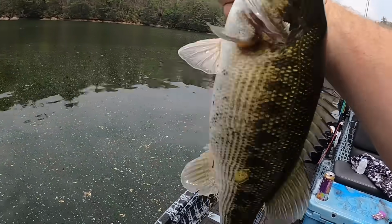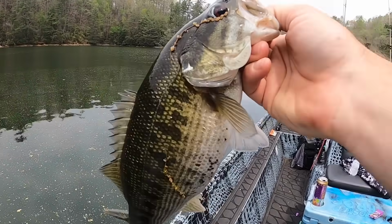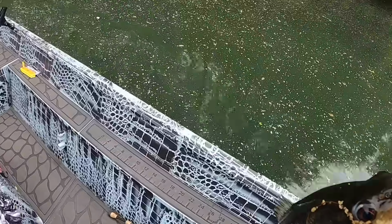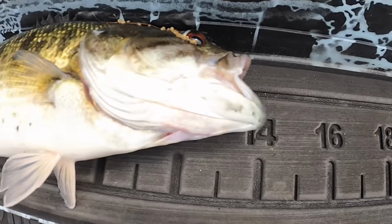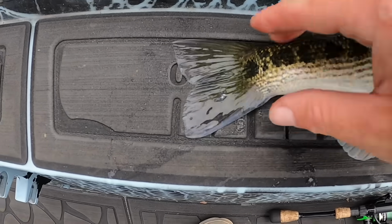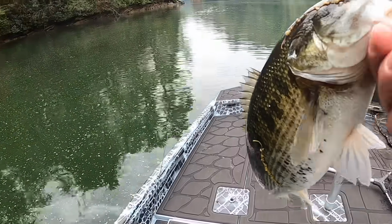Beautiful bass. Those spots, look at the dark on the bellies. I've never really seen that before. Somebody explain that to me. Good fish. Let's measure them up. Gotta be 12 to keep. I'm gonna say like 14. Oh, almost. Oh yeah. Solid. I don't know if you could pinch the tail, it's 14. Anyway, it's beyond 12, so them's a keeper.